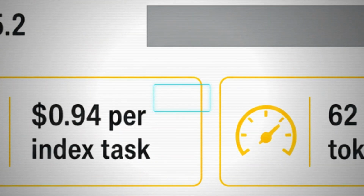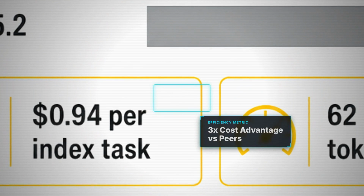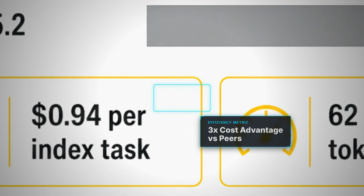K3 comes in at about 94 cents per intelligence index task. That's roughly half the $1.80 of Opus 4.8 and about a third of Fable 5. And critically, that pricing is flat across the entire 1 million token window. No long context tiering, no penalty for using the full context.